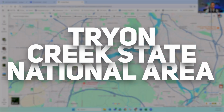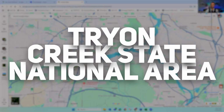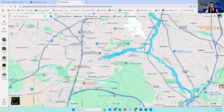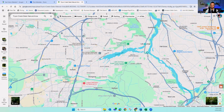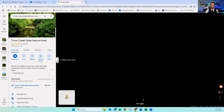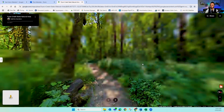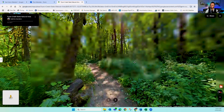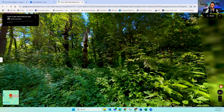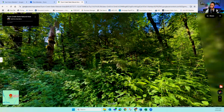Now, as I'm zooming in, I think it's important to know a couple of key indicators. Number one is Tryon Creek State Natural Area, that's a tongue twister. This is a very cool hiking area, massive amounts of trails. You are going to see forests for days. A lot of people, like Ironmen or Ironwomen, come up here to do their trail runs and just take in the beauty. You are very close to all these parks and trails.